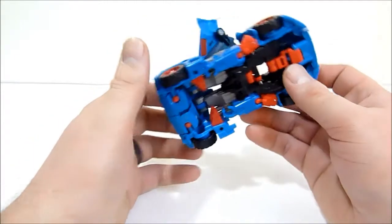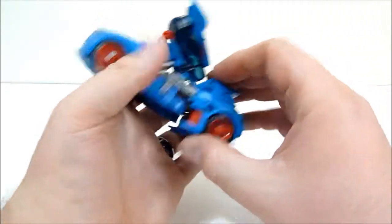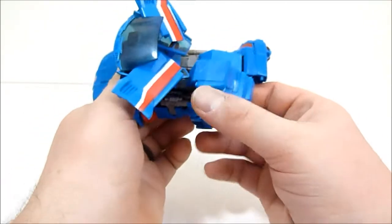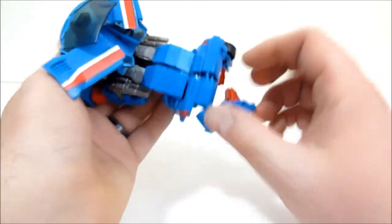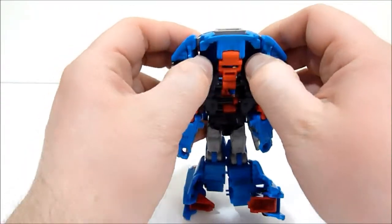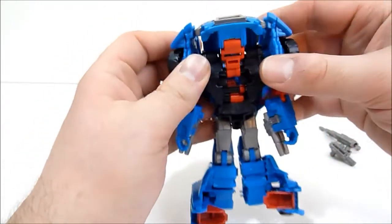So once you get that done, you just want to pull the arms out to the sides here, and actually maybe split the back first because the arms are a little bit stuck in there, and then just pull these bits down like so. There you go, just like that. And now you can pull the arms out a little better, and they just detach from the front here, like so. The main problem with this guy is that his arms don't really go that far.